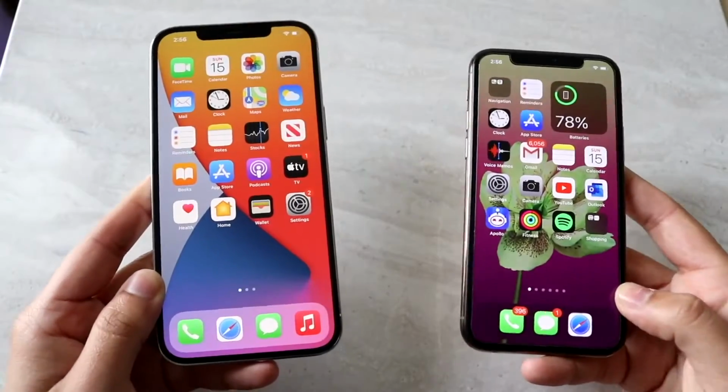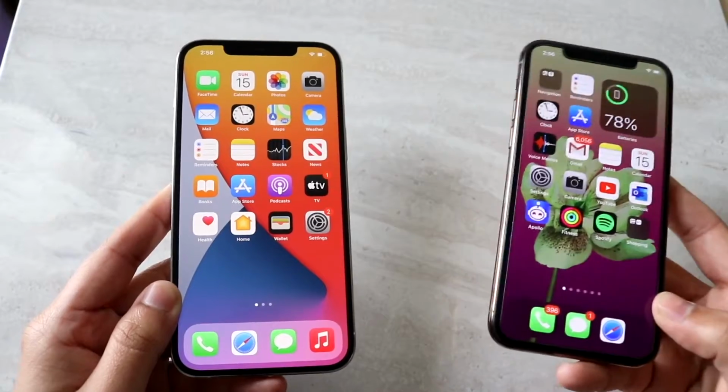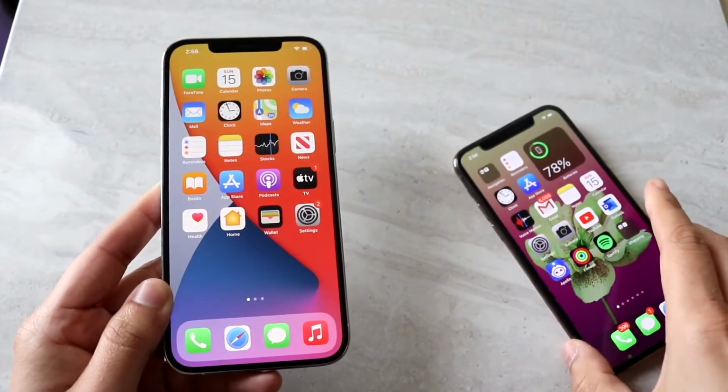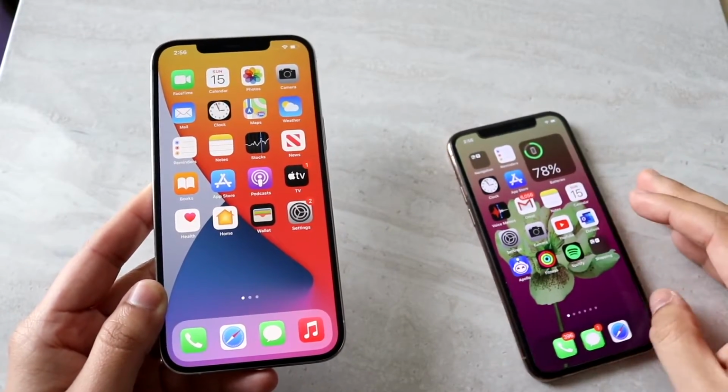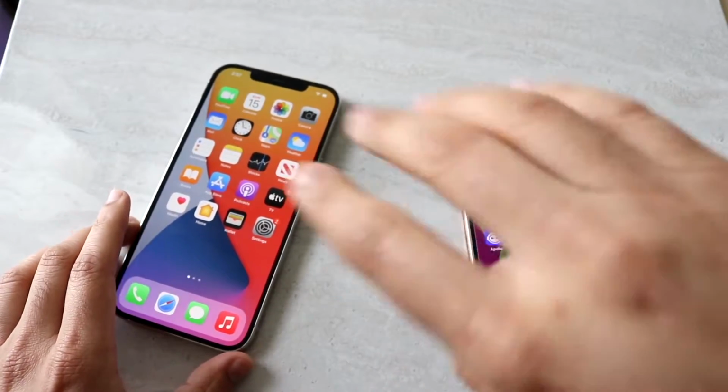We'll go ahead and do a speed comparison between these two phones right now. The iPhone 11 Pro has that Apple A13 Bionic chip inside of it with 4 gigabytes of RAM, where the iPhone 12 Pro Max has that Apple A14 Bionic chip inside of it with 6 gigabytes of RAM. So let's go and see which one is the faster phone between both of these.